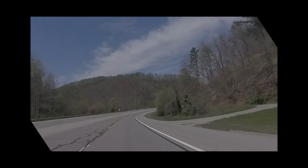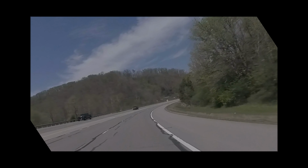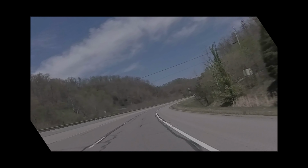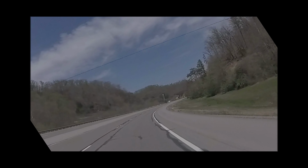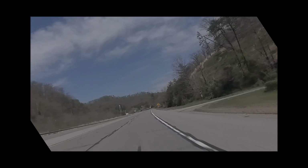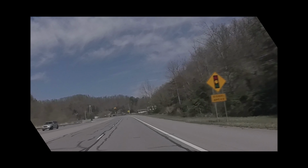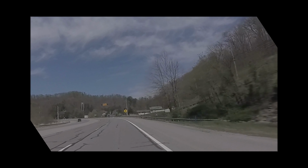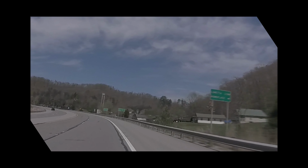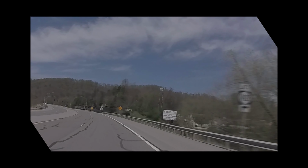Stop signs, stop behind them, not through them. At this point, we're going to be doing a right-hand turn up here. So where it says signal ahead, you'll probably say, hey, we need to make a right-hand turn up here. So we'll go ahead and do the signal. And we get plenty of room for that. And it's not a hard turn.